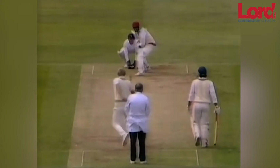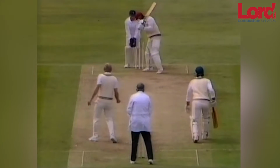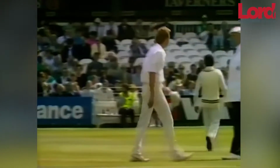Expecting a little bit of spin, but if anything, the ball went slightly out. And Desmond Haynes, trying to run it away a little bit, making a bit of room, paid the penalty. He'd be annoyed at that just a few minutes before lunch. Michael Roseberry is the new batsman.